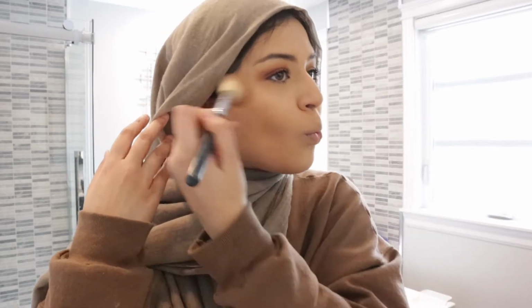I love it. I'm going in with the NARS Laguna bronzer for contouring. I absolutely love this stuff.